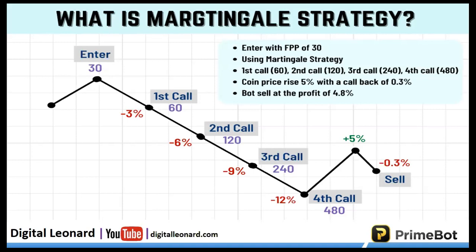So instead of getting 4.8% at the fourth call, when you do it in single mode, not turning on the double position, you may not get up to that 4.8% profit. Because the profit is calculated based on the amount of funds, or the double position that it has bought for you. That is why it is advisable you check the double position on for maximum profit.